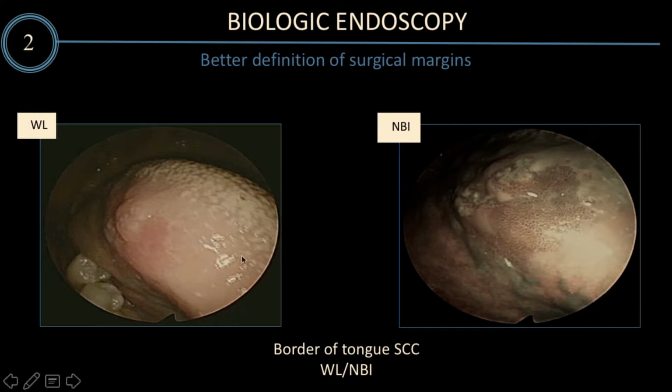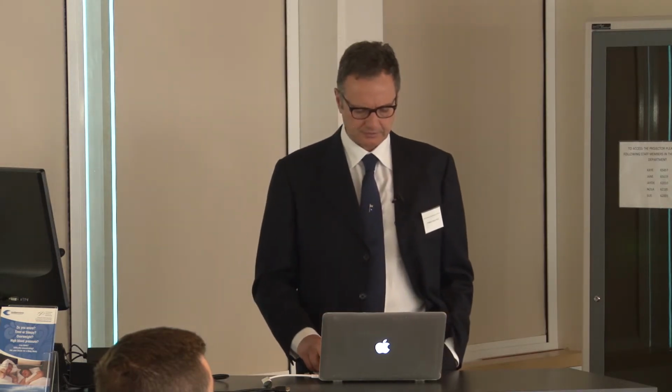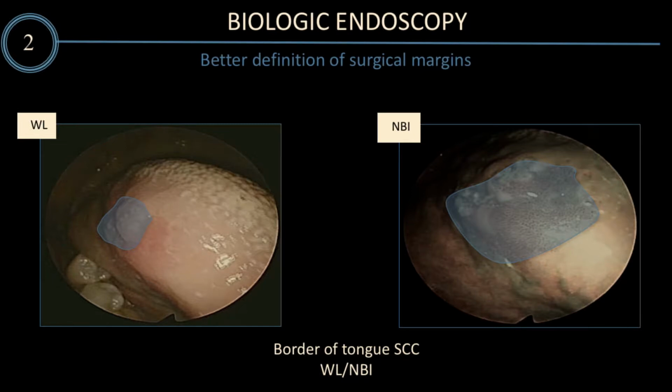These are other interesting cases where you can appreciate this erythroplakia of the border of the tongue, but again with NBI you can better distinguish the superficial spreading, and also recognize the typical dark spot in the well-demarcated area. So it's very useful to evaluate the spreading of the lesion and to define the margin for the excisional biopsy. You can appreciate the difference between the suspicious area detected by white light and that detected by NBI.